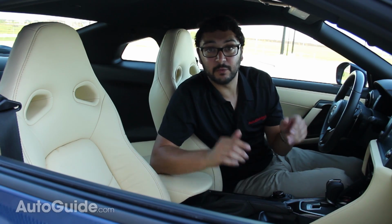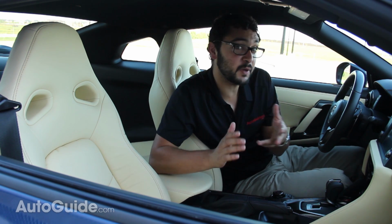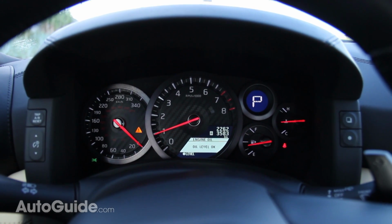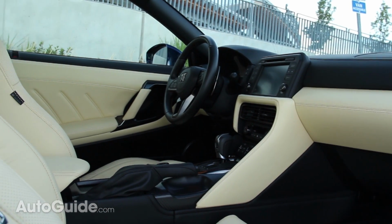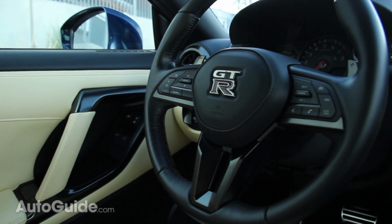The biggest upgrades are found inside the car. Now in the past, the GTR had a pretty laughable interior, especially in comparison to the Porsche 911 and Audi R8. But now it's been completely redone and it looks great, especially thanks to this dashboard that's wrapped in Nappa leather. It's a bit cleaner in here as well, as the old GTR had 27 buttons and switches on the center console, and now that's been pared down to just 11.